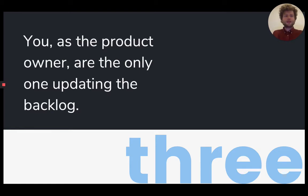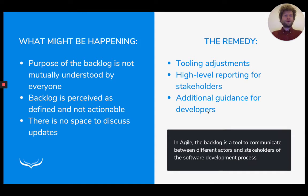You may be missing that second part of reviewing what you have done and what you have prepared for the backlog. And that may mean that the purpose of the backlog is not mutually understood by everyone, because that's a very powerful tool to control where the development's efforts are going. And if people don't want to influence that direction or those priorities, it means that they don't understand the purpose. And from the development perspective, the backlog may be perceived as something already defined.